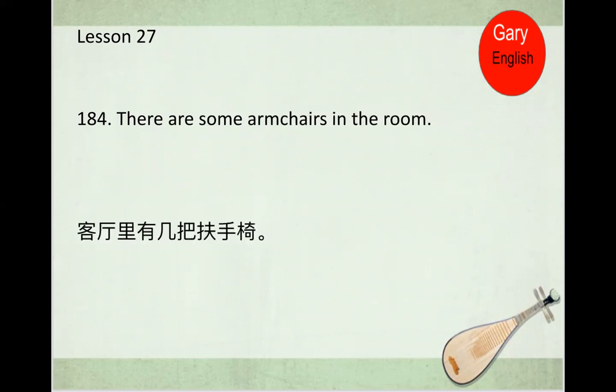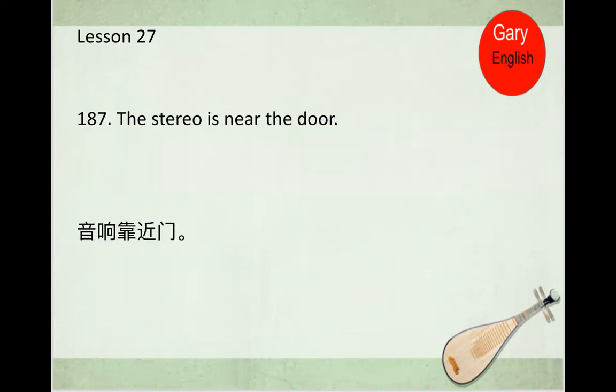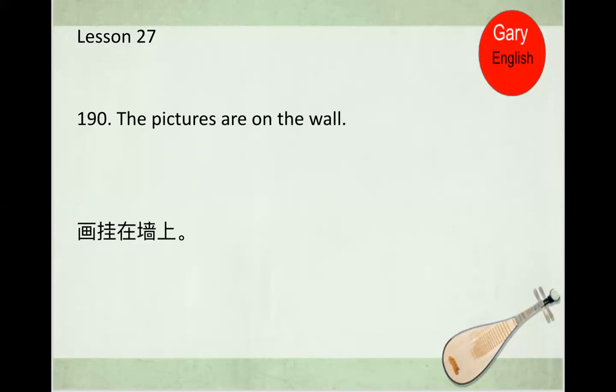There are some armchairs in the room. The armchairs are near the table. There is a stereo in the room. The stereo is near the door. There are some books on the stereo. There are some pictures in the room. The pictures are on the wall.